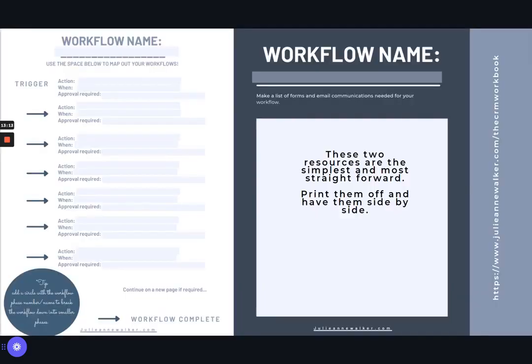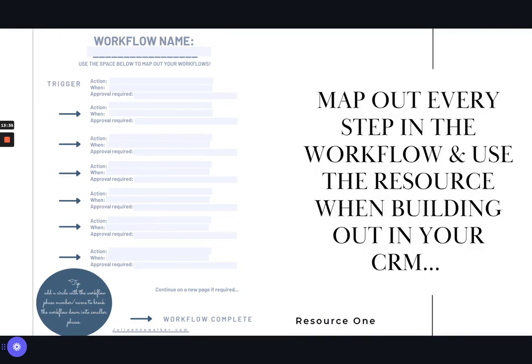These 2 resources are the simplest and most straightforward way of planning workflows. So again, if you have the CRM workbook, you can open that or you can print them off and have them side by side. But these 2 pieces are key. So the first one is the workflow creation document. At the top, you will write the name of the workflow, and then you'll see that the first action item is actually a trigger. So this is the thing that starts the workflow.